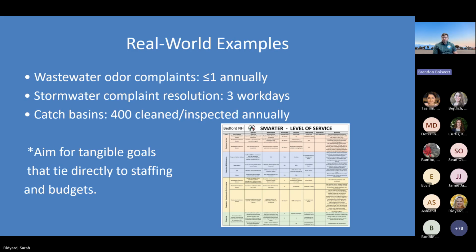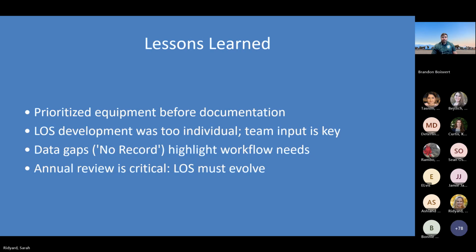And for catch basins, we set a goal of cleaning and inspecting 400 annually. That number was tied directly with our MS4 permit, specifically the operations and maintenance and data tracking requirements, which made it both regulatory driven and realistic for us to achieve. The takeaway is this: even if your data isn't perfect, use what you have. Setting tangible goals allows you to measure progress and, just as importantly, justify your needs for staff and budget. Next slide, please.